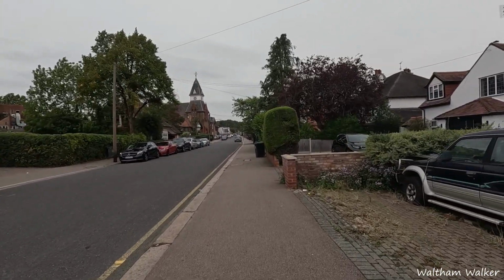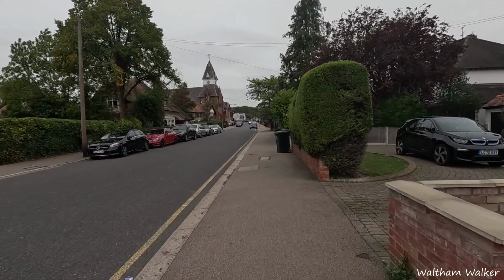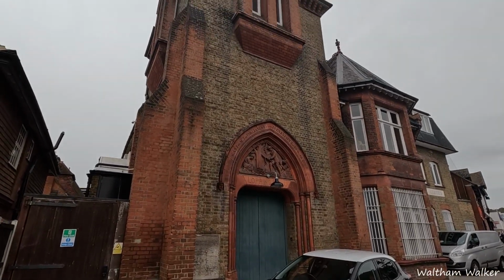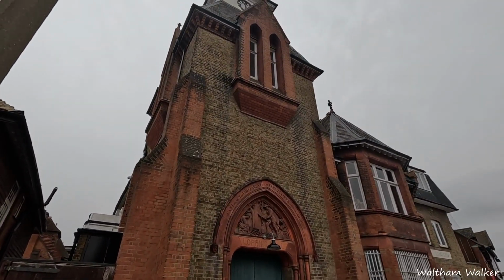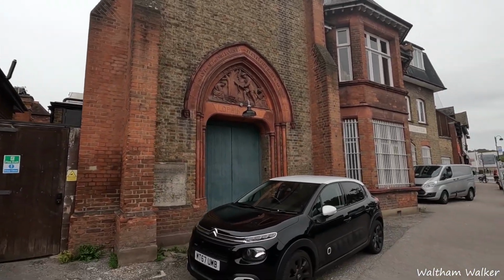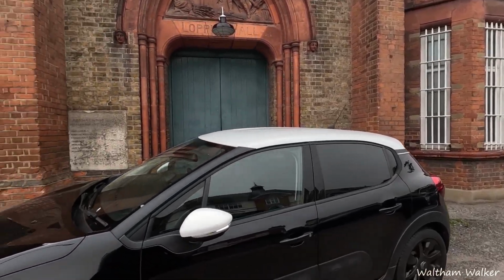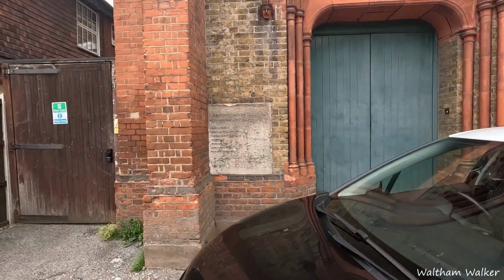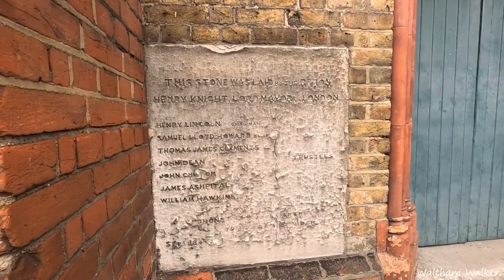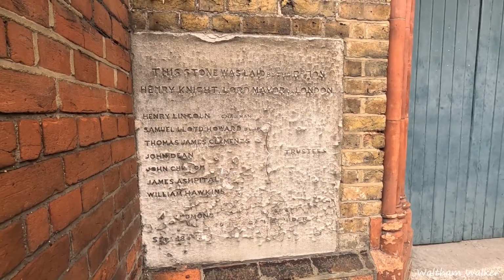We're coming up to an interesting church. Well, I don't think it's a church anymore. It looks more like a hall. Loughton Hall. Got a feeling this must have been a church or something to do with a church at one stage.